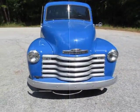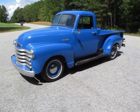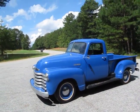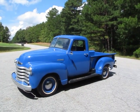Trying to think of anything else to point out. Like I said, I've taken it out and driven it a few times, and it's just a real pleasure to drive. It drives straight, obviously gets tons of looks. People want to take pictures with a truck like this, you know.